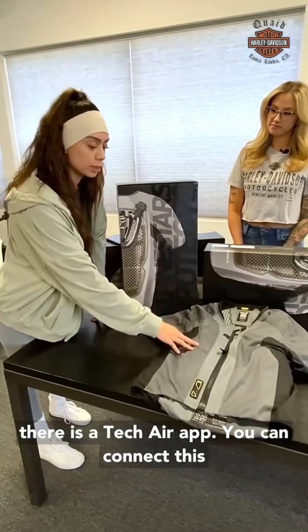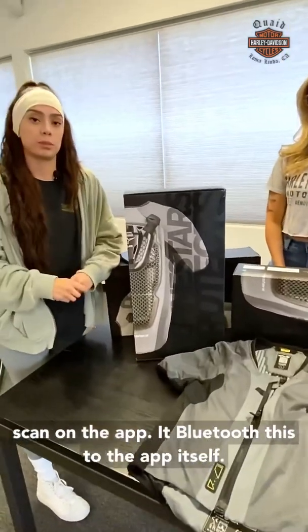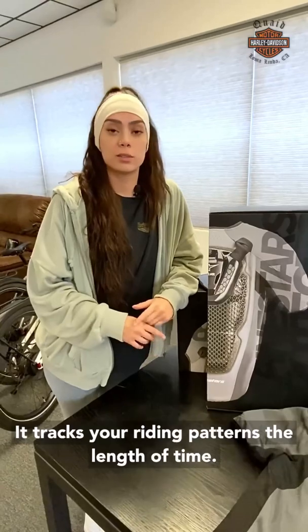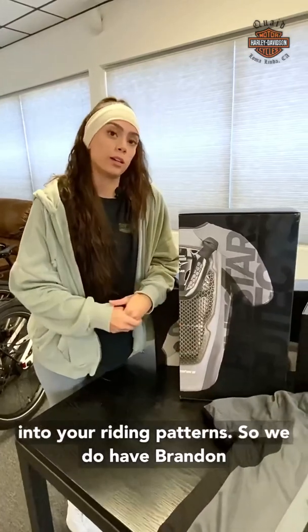What's really neat about this vest too is that there is a Tech Air app you can connect this vest to. There is a QR code right here that you scan on the app. It Bluetooths this to the app itself. It tracks your riding patterns, the length of time you're riding for, different algorithms like that, just so that way the vest is tuning into your riding patterns.